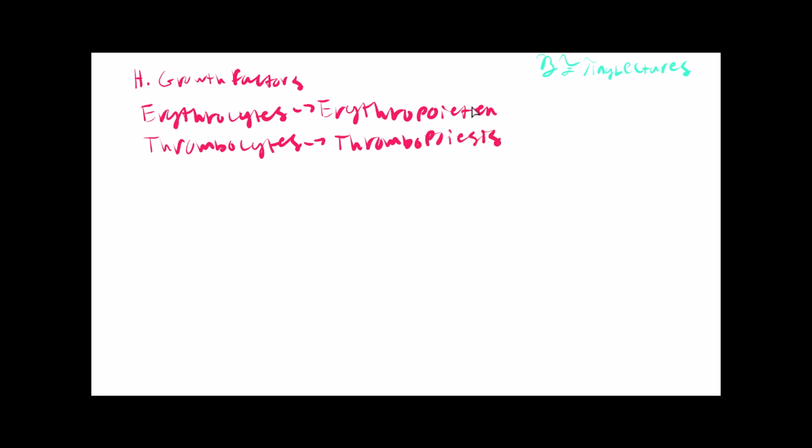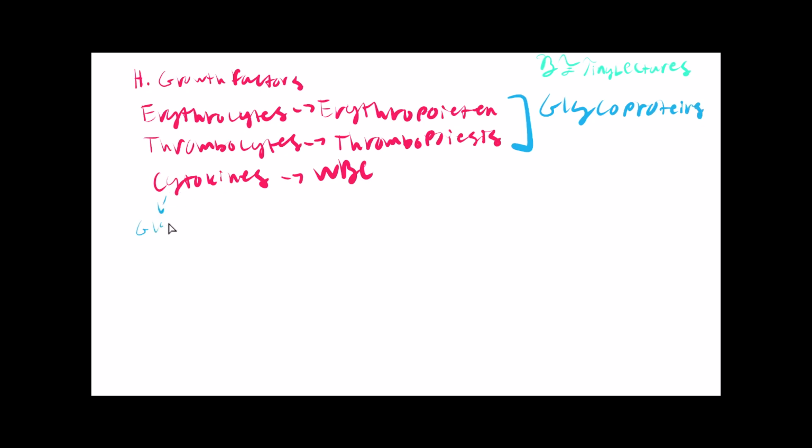What if you want to make leukocytes, which are the white blood cells? Well, those are a little bit different. Those are called cytokines. And that makes the white blood cells. And all three of these hormones, the erythropoietin, the thrombopoiesis, and the cytokines, these guys are glycoproteins. And so is this guy. It's a glycoprotein.